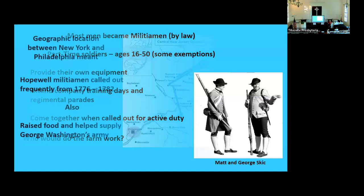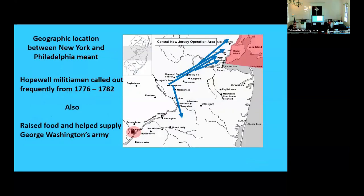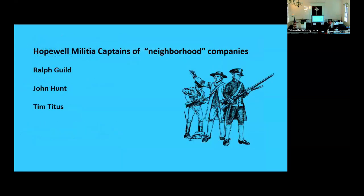Now, the geographic location of Hopewell, between New York and Philadelphia, the way the revolution went, that meant that the Hopewell militiamen were going to be called out all too frequently. For the years 76 to 82, 6 years or more, they're going to be called out sometime every year, and usually for a pretty good period of time. At the same time, Washington is saying, come on, feed the army, feed the army.